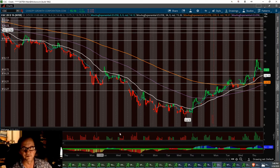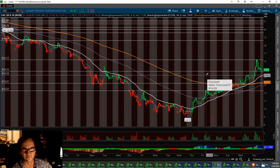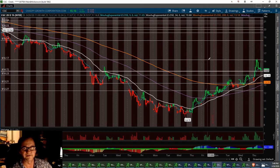I think we've had a pretty good run on this stock. It could pull back to these other support channels. Always remember that low support at 12.27, but this is the gap right here where you need to be at 13.21. That is going to be your third, 14.23, and then 14.72 with a resistance to break at 16.17.